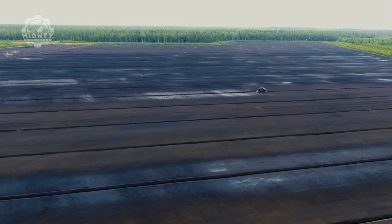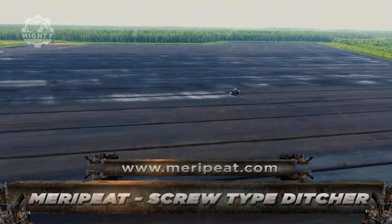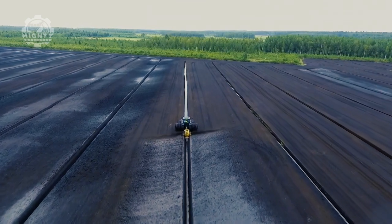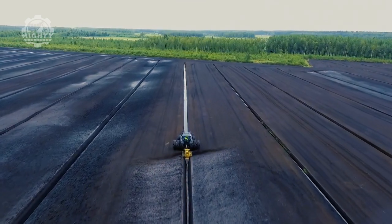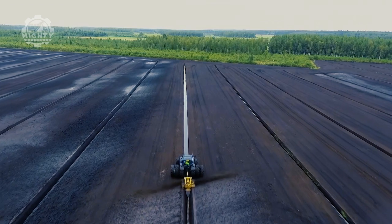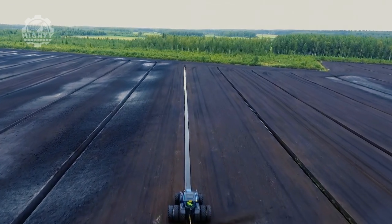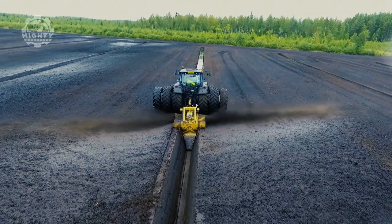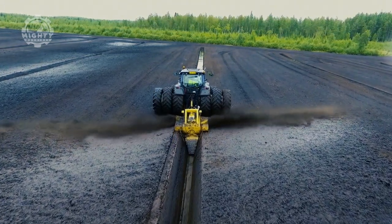Finally, we have the Sukoni Bog Cleaning Machine. The OJK13, a screw-type ditcher, is used to clear ditches. This equipment is ideal for ditching peatland in any condition. In the BPG, it successfully cuts any tree roots or stumps. It can be cleared in a single pass.